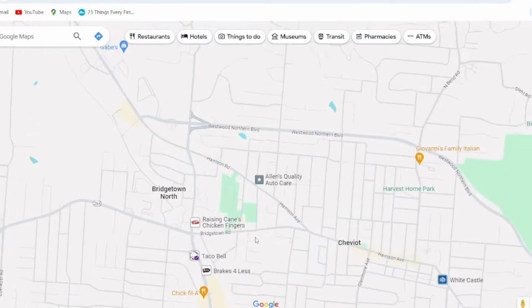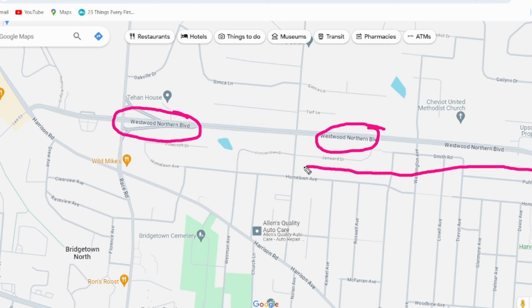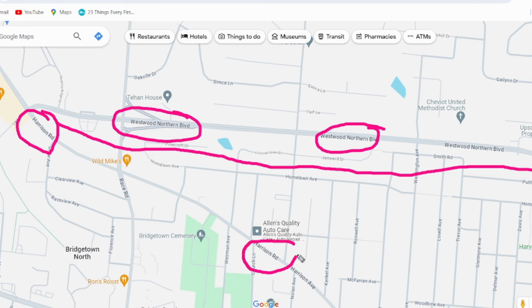Another route, this is if you're coming from maybe that Clifton or Camp Washington area or that Spring Grove area. You can take Westwood Northern Boulevard, another really long and dangerous road with sometimes reckless drivers on it, all the way up into the heart of the west side. Or you can use Harrison Avenue, which runs straight through the west side as well. So those essentially are the main options if you're talking about primary routes in and out of the west side.